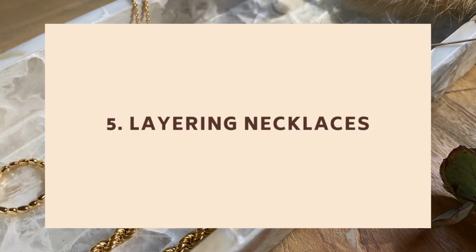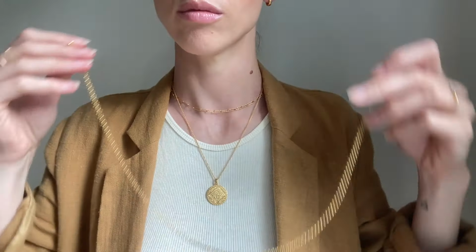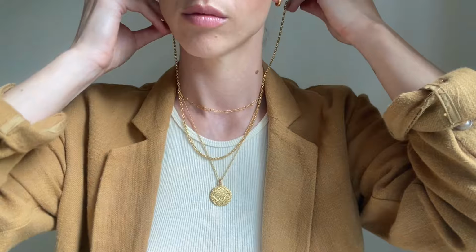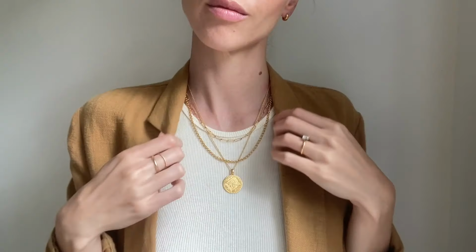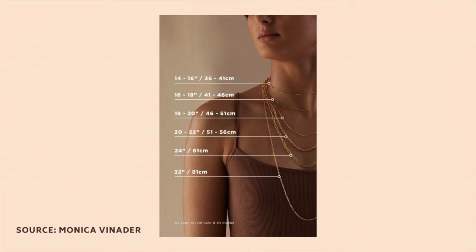Layering necklaces. The thing about layering necklaces is that experimentation is the key to finding your perfect look. So take some time to throw some things around your neck, experiment, take things off, put things on. There is one very obvious thing that needs to be taken into consideration when layering necklaces, and that is the length of the chain. So when you're purchasing your chain, make sure you look at the length. Most very good brands, just like Monica Vinader, will show you the length of the chain and what it's going to be. Measure the length of the chain you have at home. Everyone's neck can be different sizes, so you want to know where that chain is going to sit on your neck.